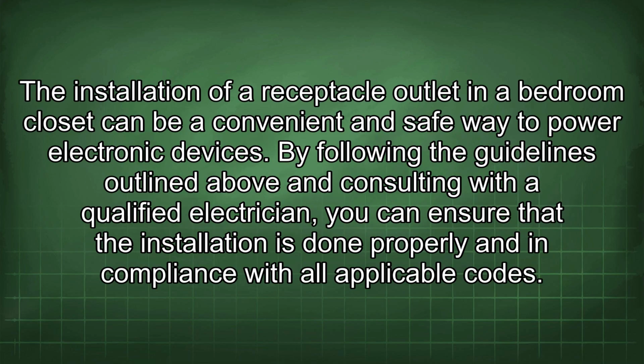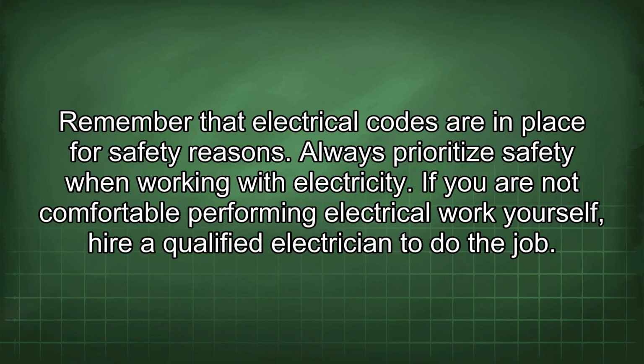The installation of a receptacle outlet in a bedroom closet can be a convenient and safe way to power electronic devices. By following the guidelines outlined above and consulting with a qualified electrician, you can ensure that the installation is done properly and in compliance with all applicable codes. Remember that electrical codes are in place for safety reasons. Always prioritize safety when working with electricity. If you are not comfortable performing electrical work yourself, hire a qualified electrician to do the job.